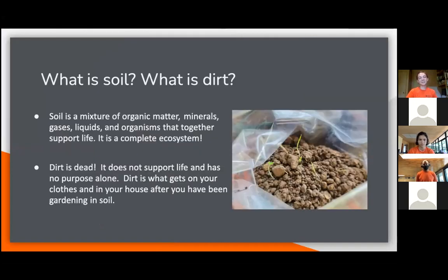So what is dirt and what is soil? This is the easiest way to really make any soil scientist very upset. You never want to call soil dirt, because soil is not dirt. Dirt was once soil. Soil is different things put together that can support life, and it's actually a complete ecosystem on its own that we can't really see with the naked eye. Dirt is not going to be able to support life. Dirt is what you get on your clothes or what you track inside. This picture here is a pretty good representation of that.